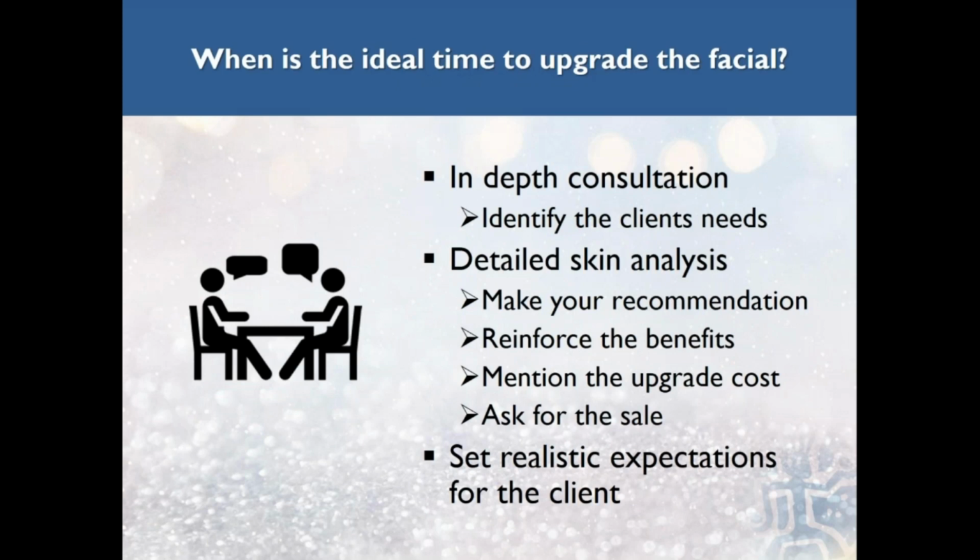What is the ideal time to upgrade the facial? As you all know, the consultation is a crucial component to the success of your treatment and recommendation. During the skin analysis, which should always be thorough, it is imperative that you determine your client's needs in addition to discussing your observations. It is extremely important to reinforce the benefits of the treatment recommendation while talking about your client's key concerns. Always be strong in your recommendation, reiterating your client's concerns.